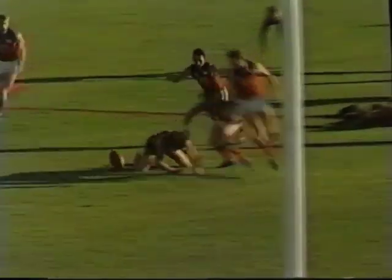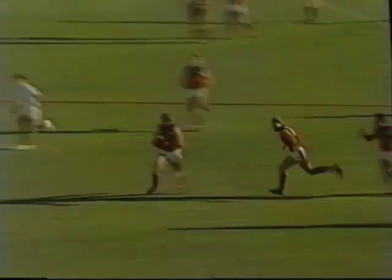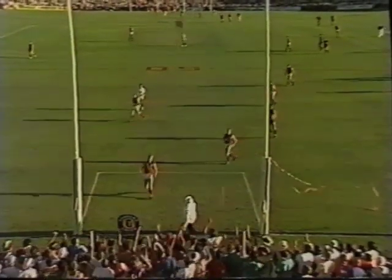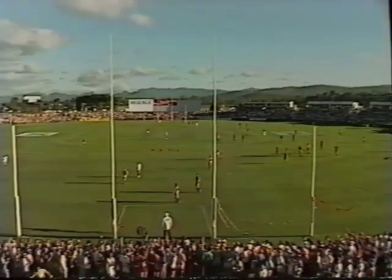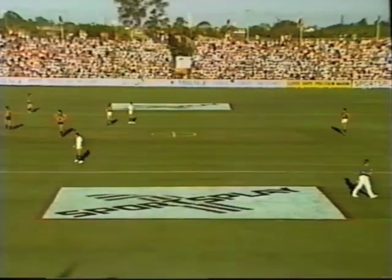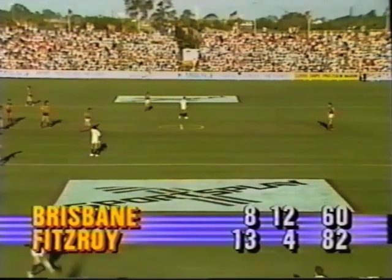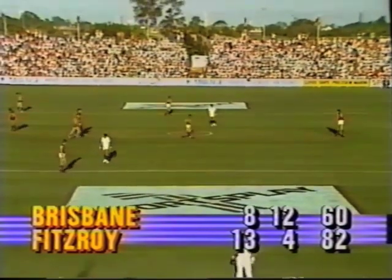Well, that's the difference. Up the other end of the ground, as we see, have a look at this again in replay. Over the back of the pack, a lovely hand pass across to Richard Osborne into an open goal for an easy goal for his fourth. But up the other end of the ground, an easy mark dropped there by Mark Williams, a costly miss because it would have been a goal, would have got them right within distance, and then down the other end.